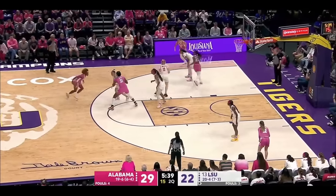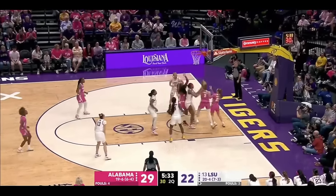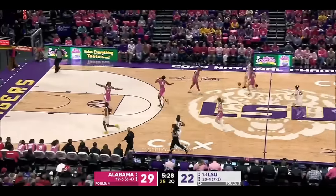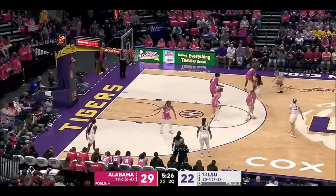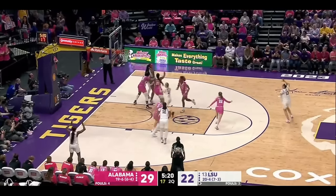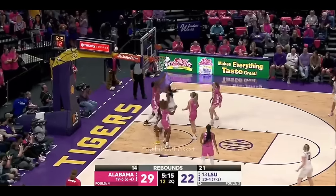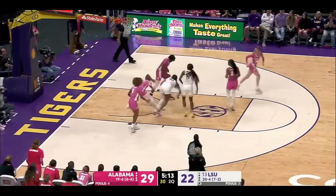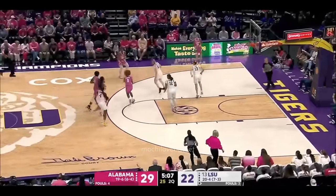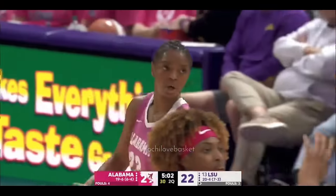Van Lith turned up her defensive intensity. Last McQueen by herself. Rebound by Reese. Up to 9 rebounds for Angel Reese, 8 points to go along with it. 9 rebounds just in the first half. Timmons from deep. 7 three-pointers for Alabama.